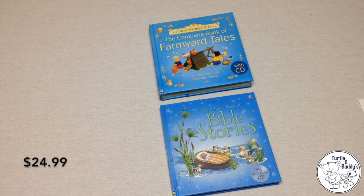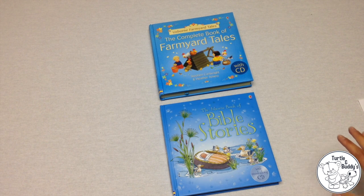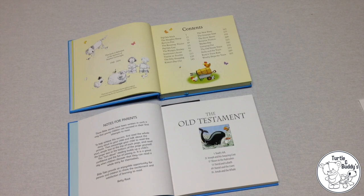Kids without the screens. Today I want to share some of my favorites from Usborne Books and More that are great for road trips. So we're going to start with our book of CDs. Both of these books are $24.99 and they're good for kids ages 2 and over. You'll notice both books are a collection of multiple stories.